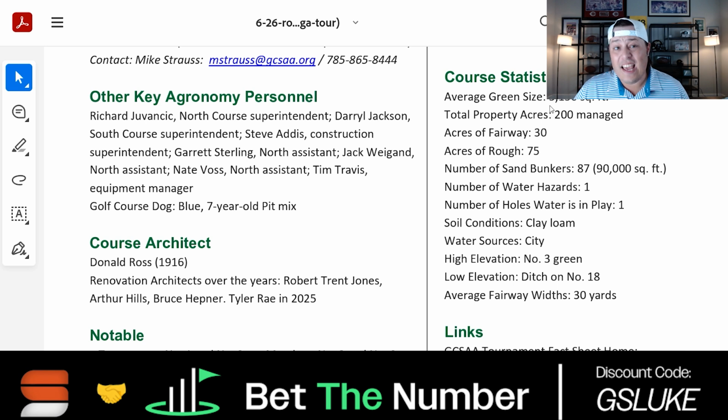So last year, believe it or not, the -18 winner with Cam Davis was one of the lowest winning scores we've ever seen around this course, and usually it's 20 to 25 under par that's winning. So with the forecast, I'd expect it to get closer to that number, especially if we don't have a whole lot of wind in the forecast.